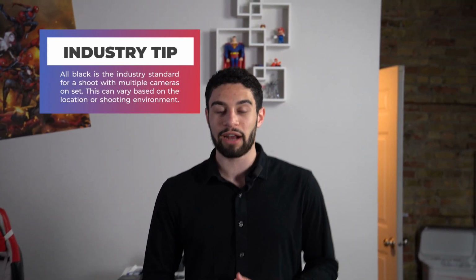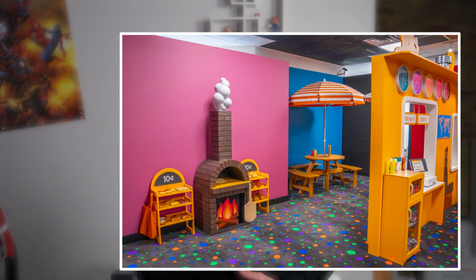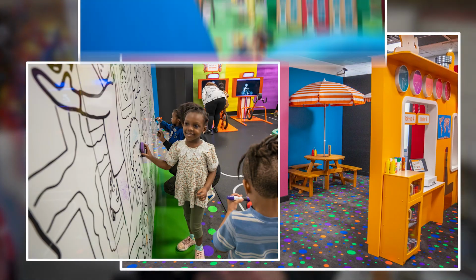We have about 2 hours before the shoot, so the first thing I did before I got up is I made sure I wore all black. That way I blend in with the environment, because today we're shooting inside a museum at a children's exhibit.